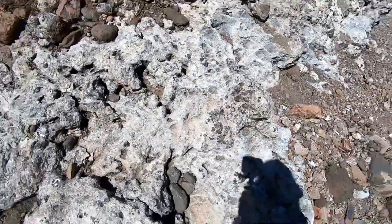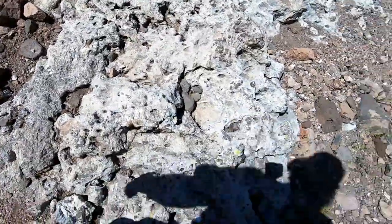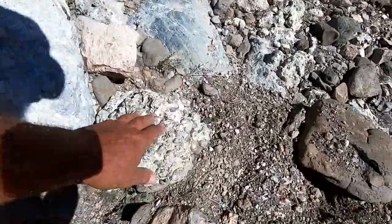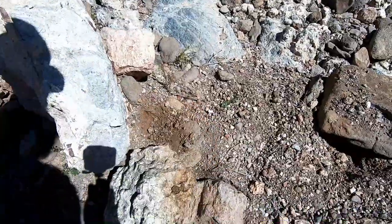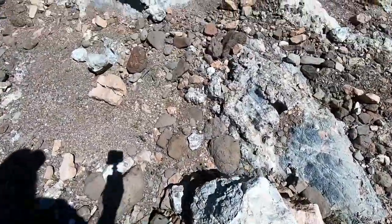Very, very cool. That's the host rock right there. It's gray rhyolite. What we got over here? Oh, there's a big chunky piece. Wow. I better be careful. Might be a scorpion under it. Yeah, that's a big chunker. Too big for my saw.